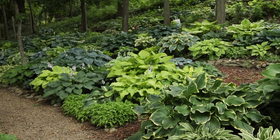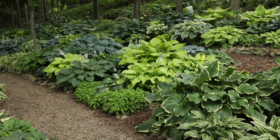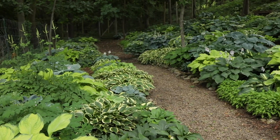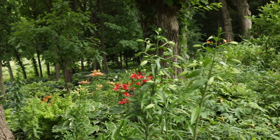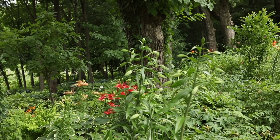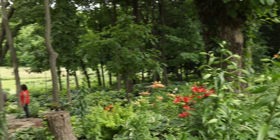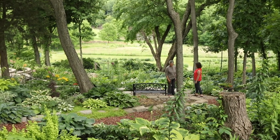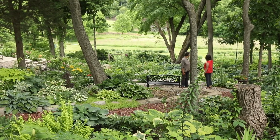It's really hard to tame. We're going down a hillside now, and so we're trying to tame the hillside. The hostas and the hellebores and everything will get bigger over time, but it's really hard, but it's really fun to walk through the paths that we've created. It is, and it makes for a great view down the hill of the river.